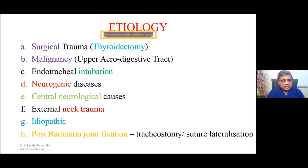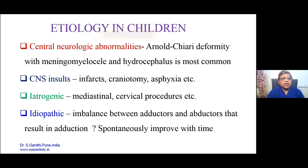Various neurological diseases, including some central neurological causes, and external neck trauma can be responsible. In many cases we don't find any of these factors and we can term them idiopathic, or maybe because of viral etiology or viral infections. In children, we should always look for central neurological causes because these are the most frequent etiological factors causing bilateral abductor palsy in the pediatric age group.